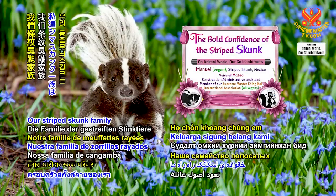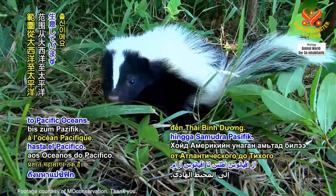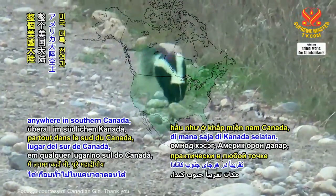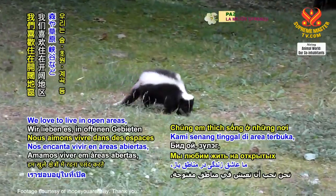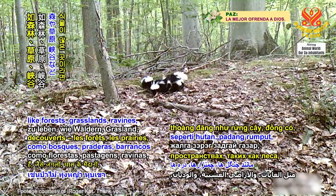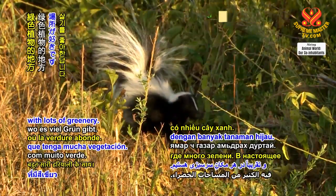Our striped skunk family is native to North America, ranging from the Atlantic to Pacific Oceans. You can find us almost anywhere in southern Canada, all over the continental United States, and northern Mexico. We love to live in open areas like forests, grasslands, ravines, and just about anywhere with lots of greenery.